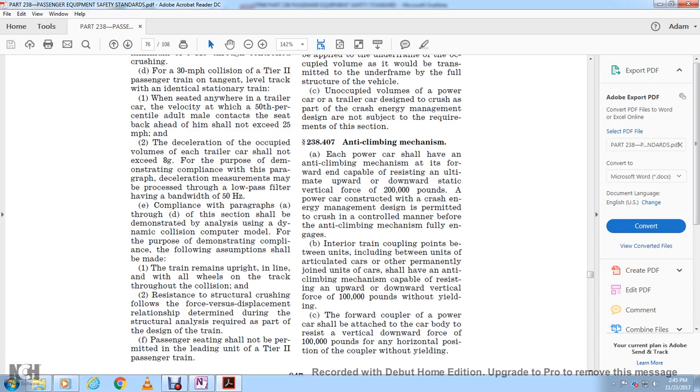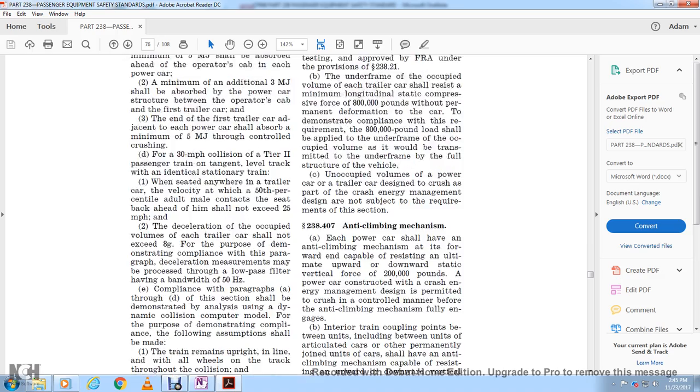Passenger seating should not be permitted in the leading unit of the Tier 2 passenger train.